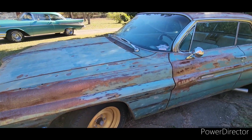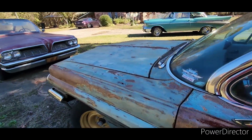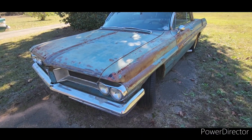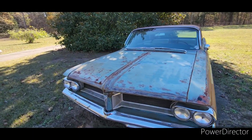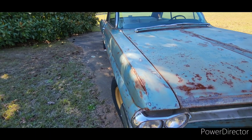I'd want to put disc brakes on it. Well, if I'm gonna drive it any length of time at all, it's got to have a radio and speakers. So you start thinking about this stuff. It is missing a few pieces of trim. Again, that is concerning, especially on a car like this. There's just not a lot of parts availability out there. But overall, everything looks complete and it's here.